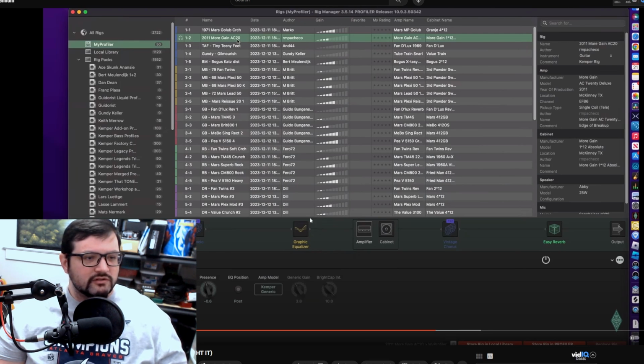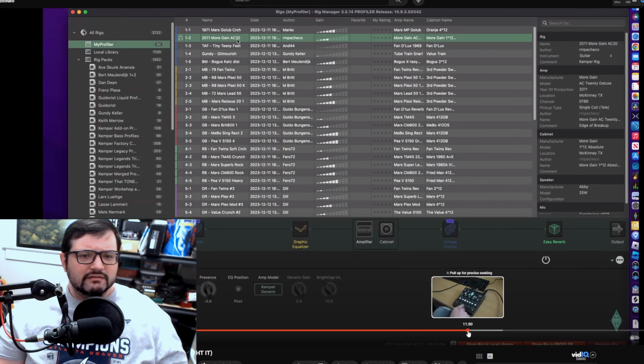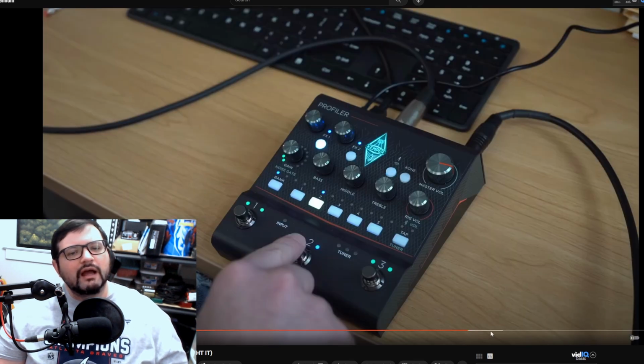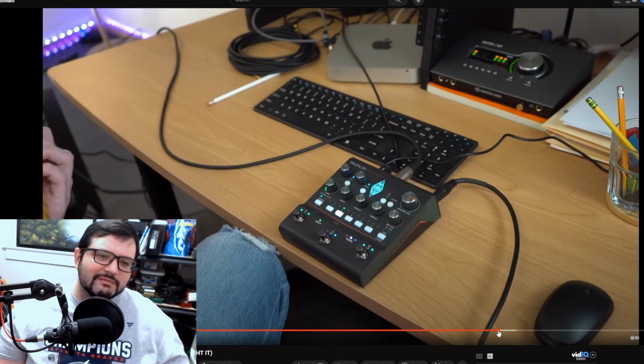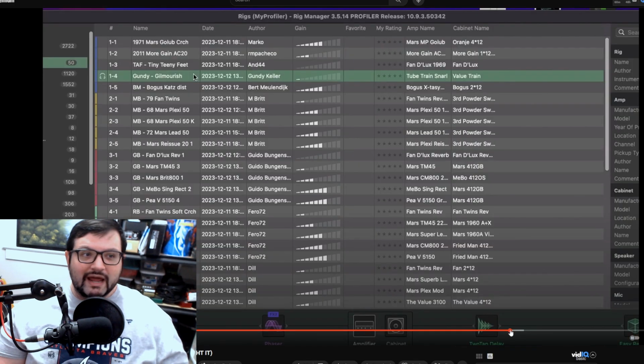And it looks like you can set up and do everything from here, which is really nice. It's sort of like Axe Edit or the Helix editor, or the Quad Cortex finally got one. So it looks like you can set up everything from here, and you can rate it. That's really nice. Sound-wise, the sound demos don't really matter because you're going to get the same sound from your Kemper, toaster or rack, that it's going to sound the same.